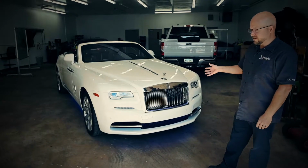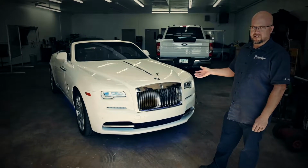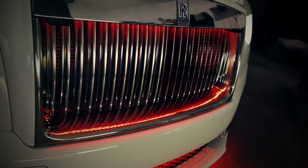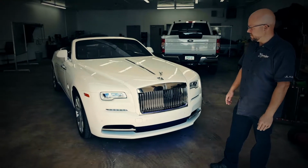We also installed the latest Escort MaxCi360 radar and laser defense system. You can see we have two of the shifters here for the laser shifting capability, and there's a radar receiver actually behind the front bumper, which is totally concealed.